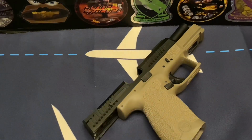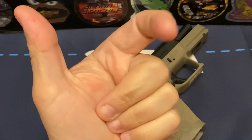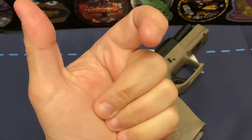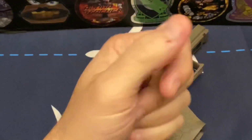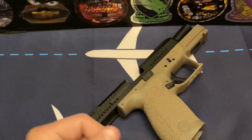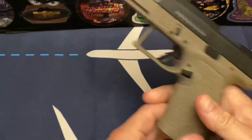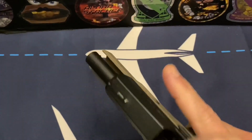Obviously, this is a preference thing, but Pistol Pack and Pilot doesn't like carrying guns with external safeties. This gun doesn't need one. This right here, that finger that wiggles, that's the only safety that you need. Thought I was going to get a remark from the peanut gallery on that one. That finger that wiggles.